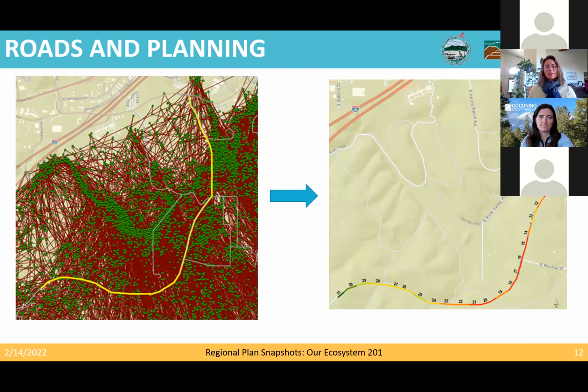So this is a slide that's sort of showing how we can get out in front of development for proactive wildlife planning. The green dots that you see on the left are locations of elk that were GPS collared in the Flagstaff area, and that concentration of dots is along the Rio de Flag. The maroon dots are kind of the movement paths that they took between those dots. And then the yellow line is a proposed road that hasn't been built yet.